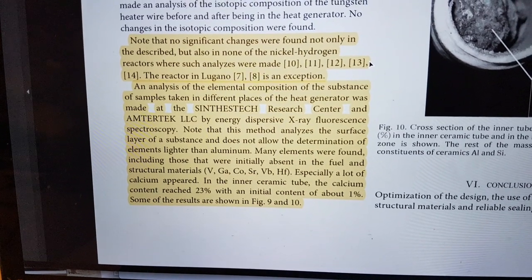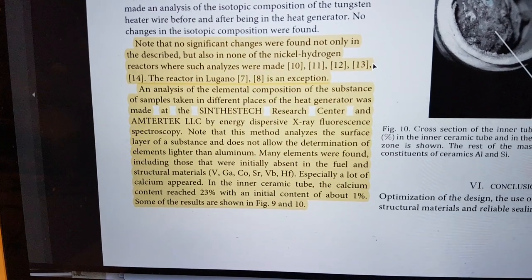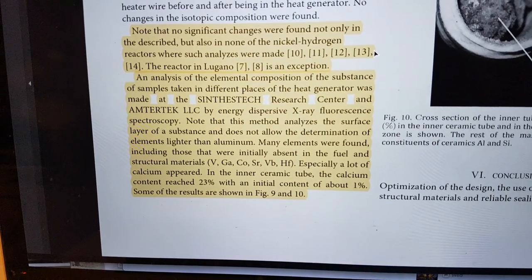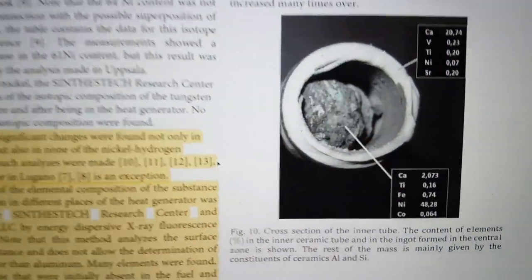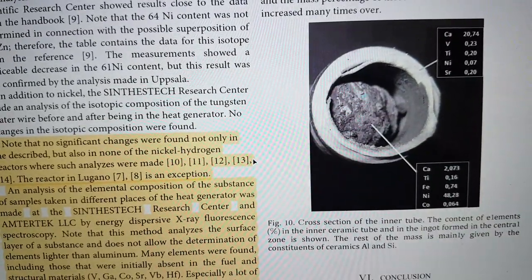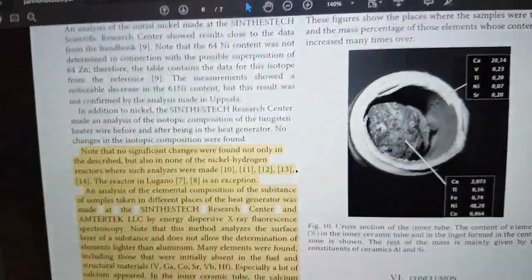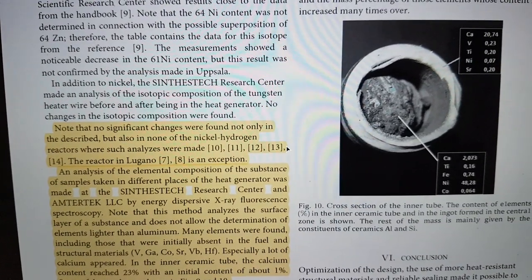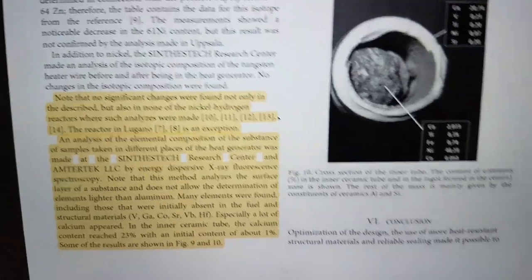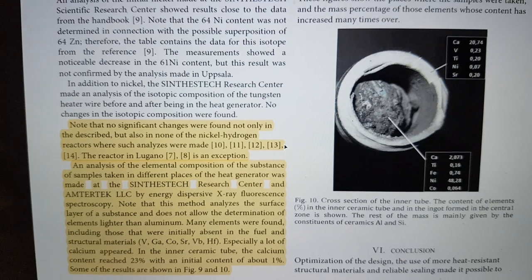Especially a lot of calcium appeared. In the inner ceramic tube, the calcium content reached 23%, with an initial content of about 1%. Some of the results are shown in figures 9 and 10. And so he's showing that on the inside here, the calcium went hugely up. And what we have observed in a number of experiments, and quite a few people have observed, is the production of calcium. I talked about this in one of my recent presentations, that calcium is deca-alpha, and Lennart seems to want to produce alpha groupings in the synthesized elements.